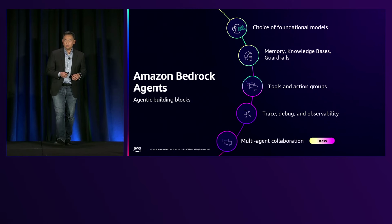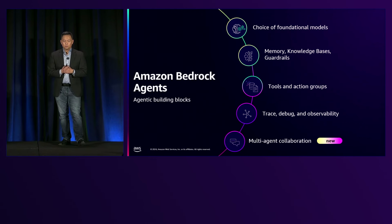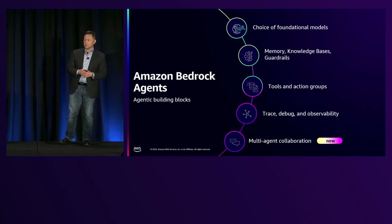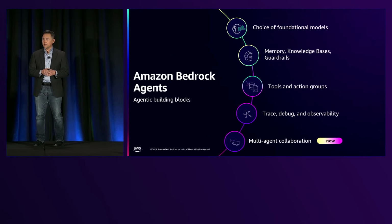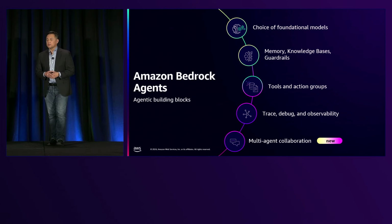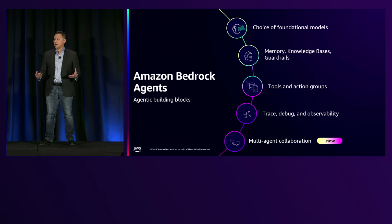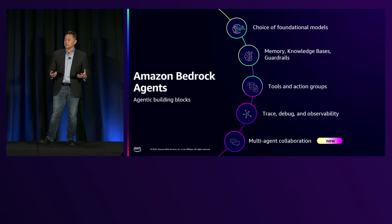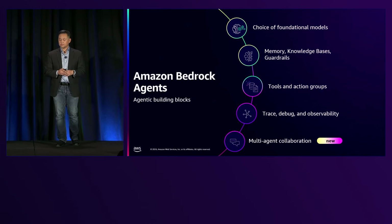And I'm happy to announce that we launched multi-agent collaboration into preview yesterday. This is a capability that our CEO, Matt Garman, referred to in his keynote. Multi-agent delivers the additional set of capabilities to orchestrate complex tasks using a group of agents. And this is something that we're going to get into more details about.